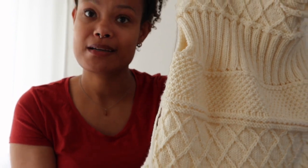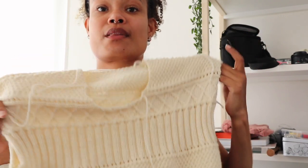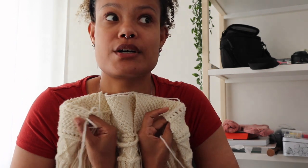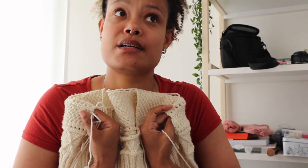So we only need to do the single ribbing for the body, and then the body is finished and we can go to the sleeves. It is a bit tight, but it's supposed to grow a lot. I used Drops Merino Extra Fine for this.